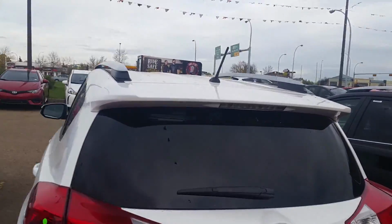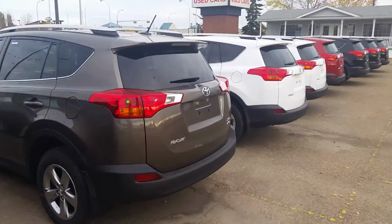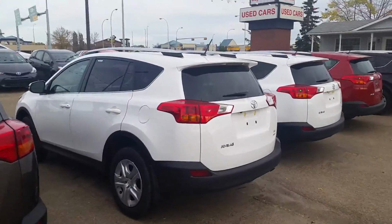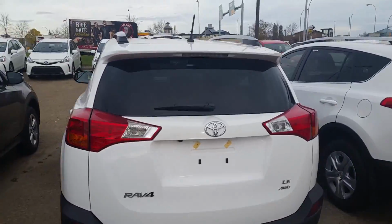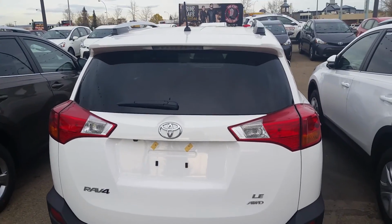Again, this is an LE, but this is a front wheel drive. So we'll go over here now. This is an LE all wheel drive, all right? So this is the white Alpine version, okay?